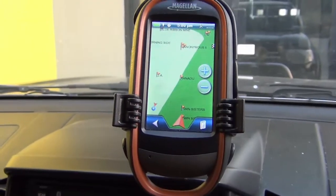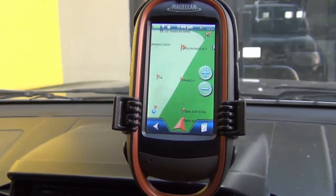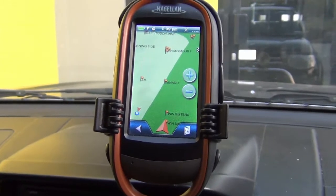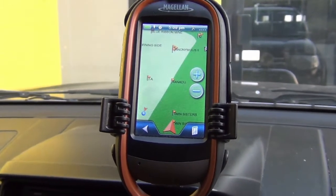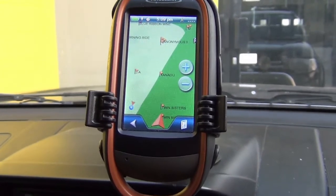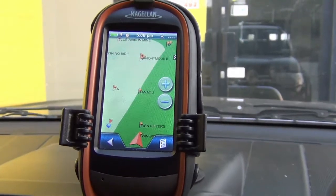Okay, so realistically this is what I've used for years. It's a Magellan little handheld GPS. The beauty of it was I'd have it mounted in the car, and when I went for a detect I'd rip it out of the car and I'd have it with me the whole time.